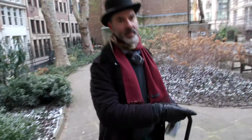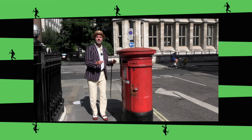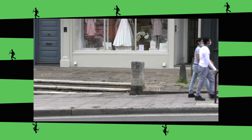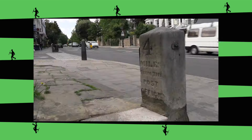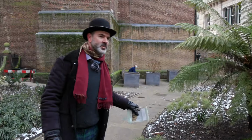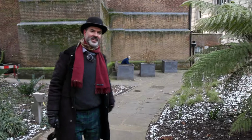If you've seen my video about the London Street Furniture Challenge, I'm obsessed with milestones, and there's a milestone up on Haverstock Hill, and it says 4 miles to the post office. So I know that it's exactly 4 miles from here to the Steele's pub.